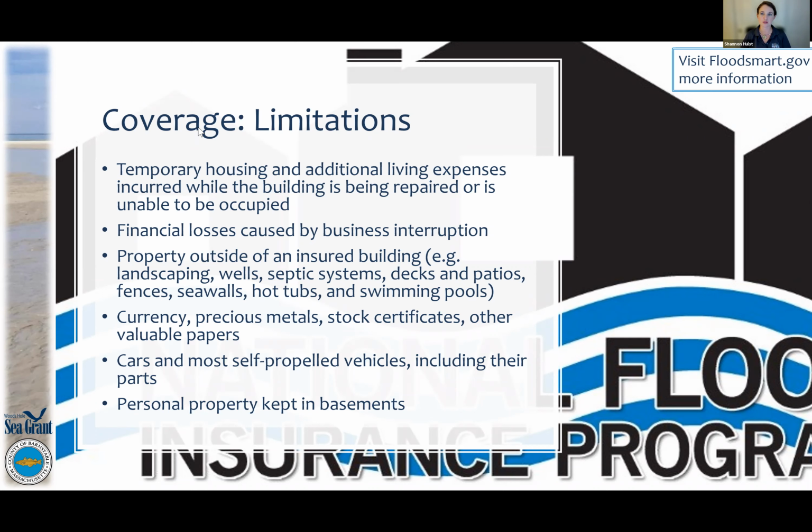The only things in a basement that are covered are the structure itself, the washer and dryer, and a fridge, freezer, and the food in the fridge or freezer. Nothing else is covered. That's because the likelihood of flooding in a basement is so high that it doesn't make sense for the flood insurance program to cover those, because it's almost inevitable that there will be damage to them. Now, if a structure is built new in a floodplain, basements are not allowed. So the flood insurance program, through the regulatory side and the insurance side, is slowly working on that.